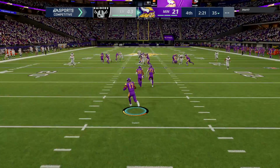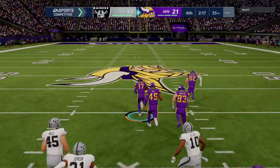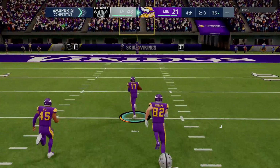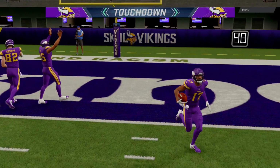Fielded in the end zone. Now a crease here as he's past the 30. Up to midfield. 30. Look at him go inside the 30. He will take this all the way.